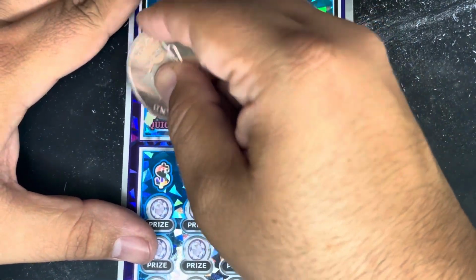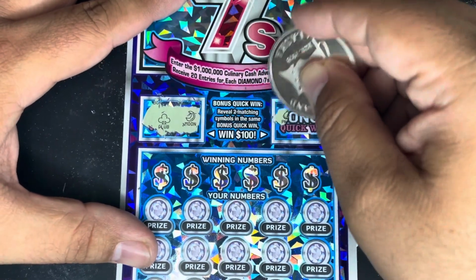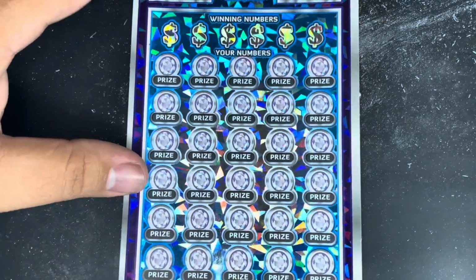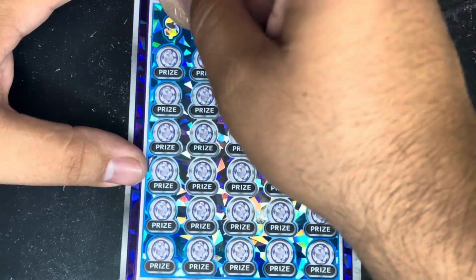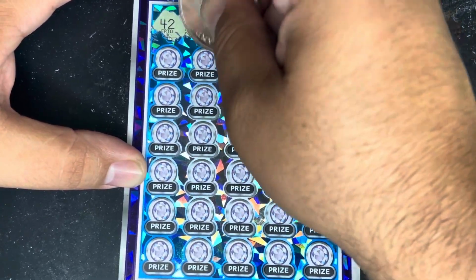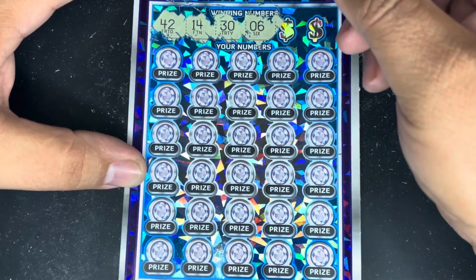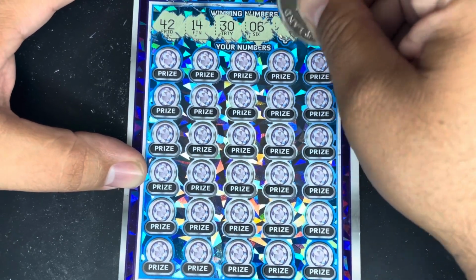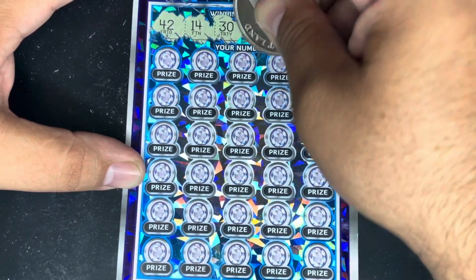All right. Can we get a club for 100? Not there. Pineapple? Nope. All right. Still looking for my win up there. Let's get it here. As we've had the number 30 on all 3 tickets that we've played so far, I think we're going to win with it here.